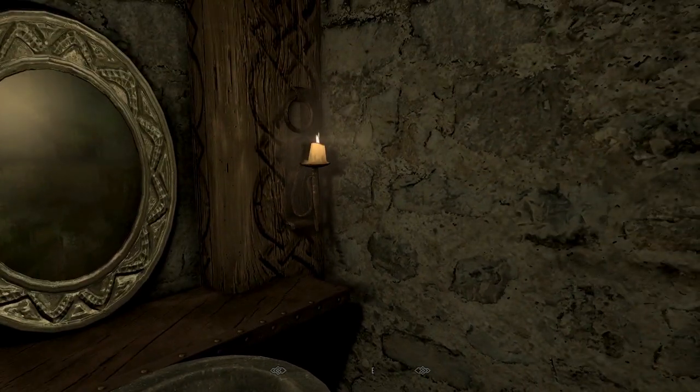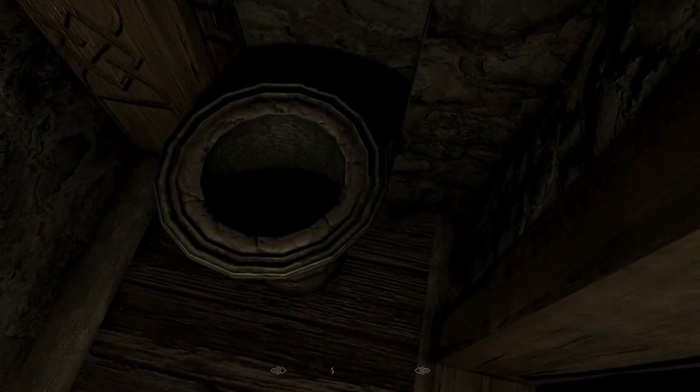Through this archway is indeed the bathroom. Unfortunately, there is no running water, so you're going to be using a vase that you're probably going to have to pull on up the staircase and dump out on Nazim. And then you can wash your face and hands in that.